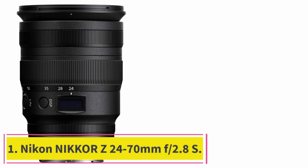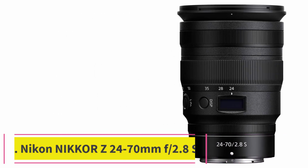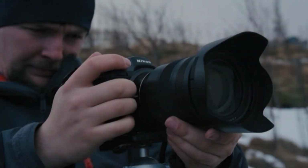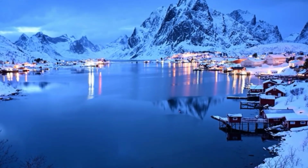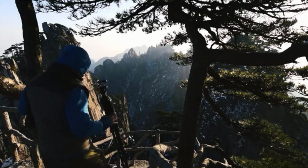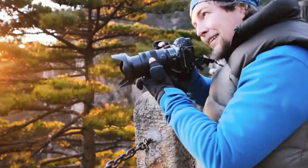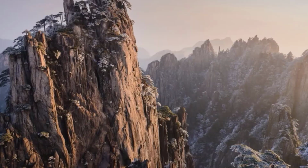Starting at number 1. Nikon Nikkor Z 24-70mm f/2.8s. A quality 24-70mm lens is a true workhorse, capable of covering a variety of subjects and situations. The versatile focal length range of this lens makes it especially ideal for wedding photographers who need to cover a range of portrait types at any given moment.